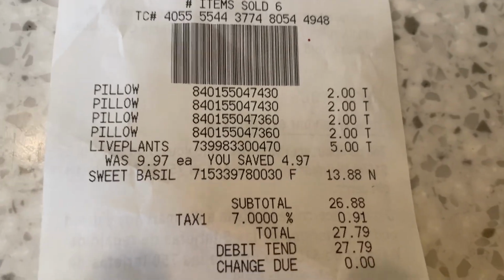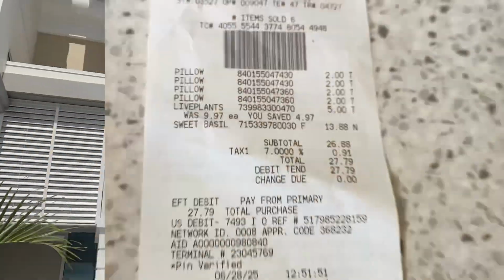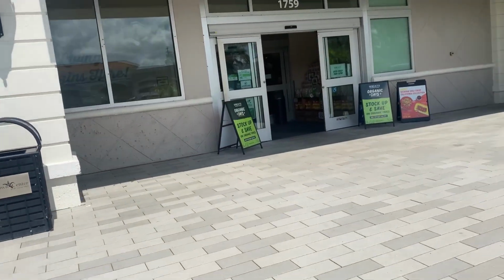And just to show you my receipt here really quick, there's the pillows, the plants. I spent $27. I went across the parking lot to Sprouts.